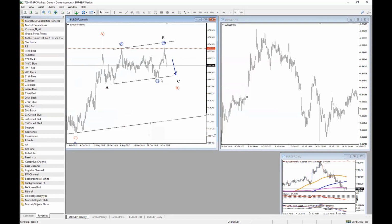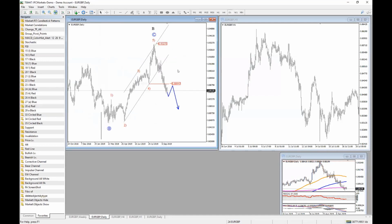Now if we respect what happens after 3 waves of recovery, it should be fully retraced, which means the market could even go back to retest this 2000. And so you expect a lot more weakness here. Yes, and I would maybe look to sell some strength here.